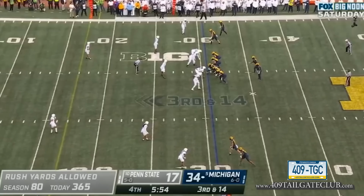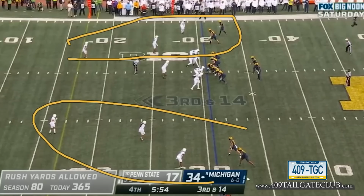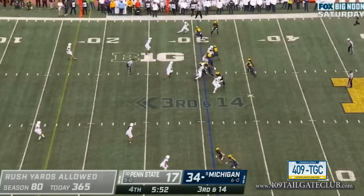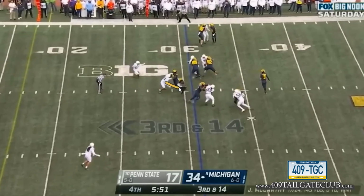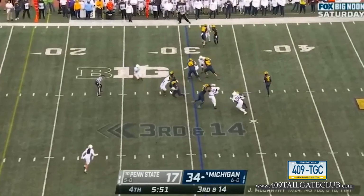Let's talk about this one now. Third and 14. Okay, they're in a 2x2 wide split. You've got 3/2. You've got 3/2. This is a passing situation, which means you have 5-on-5. All they do is they basically run inside zone. This is all they do. They run inside zone. Linebacker doesn't fit. Okay, the fold linebacker doesn't fit fast enough, and we're out the gate.